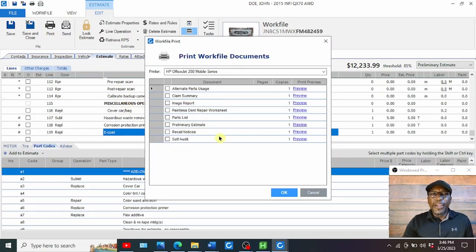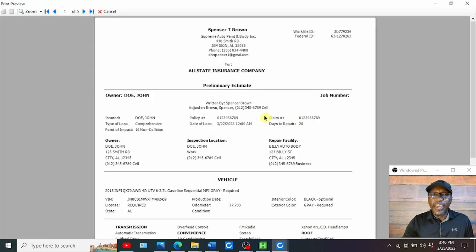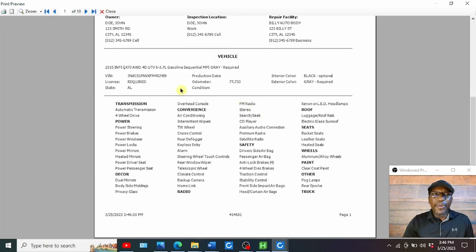It's going to open up another window. Right here is our estimate. Right now it's still a preliminary estimate. Out to the right of it says preview. Let's click on preview. Here, we can preview our estimate.